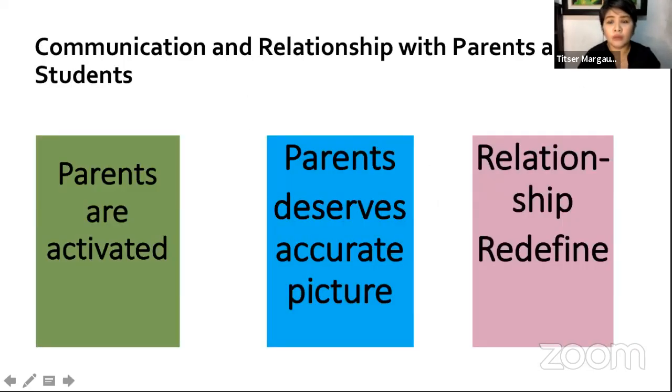So, communication and relationship with parents and students. This is actually very important for us. So for us to motivate, for us to arouse the parents' involvement, especially at this time of orientation, we have to activate the parents. So when we speak of parent activation, before, the parents were supporting actors and actresses, because the best actress was really the teacher, since she was the lead.